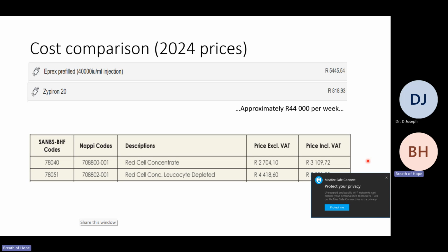All right, looking at the cost. If you had to follow the Michigan protocol of 40,000 international units per day, that's going to be about 5,500 rand a day. The iron, the cheapest one I could get was 800 rand a day. So that's going to be approximately 44,000 rand per week to use the Michigan treatment protocol, including the cost of all the vitamins. Comparing that to 1 unit of red cells, which is going to be either 3,000 rand for the non-leukocyte depleted or 5,000 rand for the more superior leukocyte depleted product. So quite a costly alternative compared to just taking blood, but that is the only real alternative to getting the HB up.